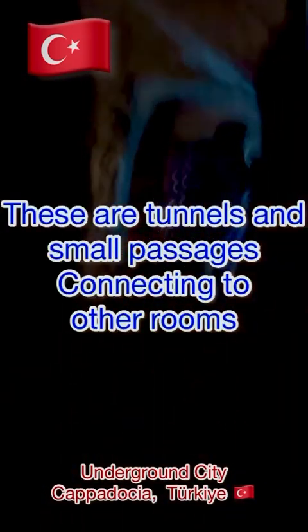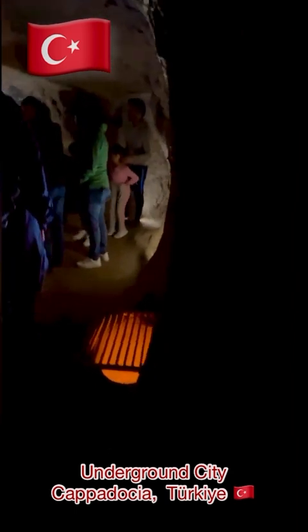The city was abandoned by the inhabitants in 1923. Some tunnels are still used today as storage areas. The tunnels are so narrow and the entrances are so low, you really have to watch your head. You need to bend down really low to get into some of these spaces. Again, not for people who suffer from claustrophobia.